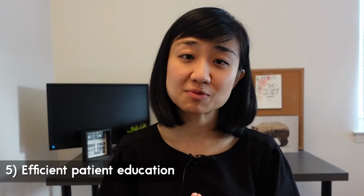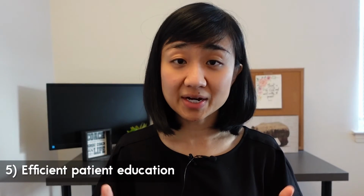Number 5, efficient patient education. When I provide education, I like to use multiple modalities so that they get education in several ways: visual, verbal, and tactile. One thing I've learned to do is to go through handouts during the visit and not at the end of the visit. So I've created a two-page printed handout which has general information and some blank spaces where I can cater to each patient.